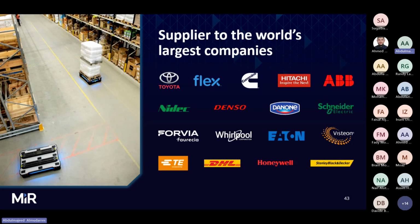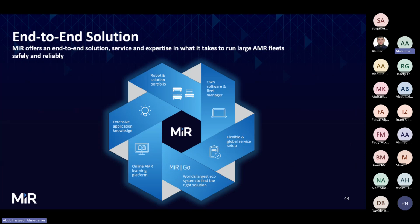At MiR, we have worked with a lot of different suppliers and a lot of different projects involving multiple companies, for example Toyota, Denso, Ford, and too many to name right now. The idea is that each of those customers has a different application and a different need depending on the situation, because each customer has their own design and their own solution.